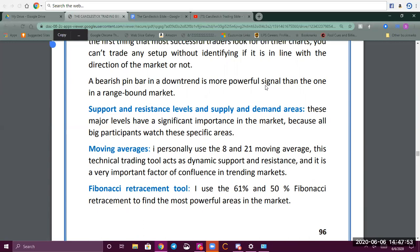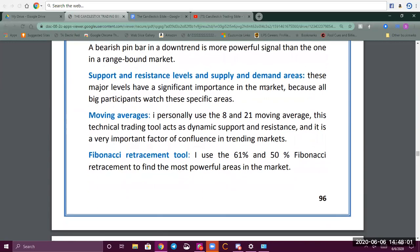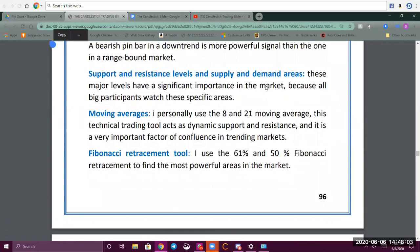Now we have the fib. I use the 61% and the 50% Fibonacci retracement to find the most powerful areas in the market. The 61 and the 50 and the 38, those are key levels. If all of these things match up together, so if the moving average, we have the 100 moving average, lines up with a 61.8 and we're in an uptrend and if we have a pin bar at the 61, that's confluence. That's just like all the stars in Orion's belt coming together.